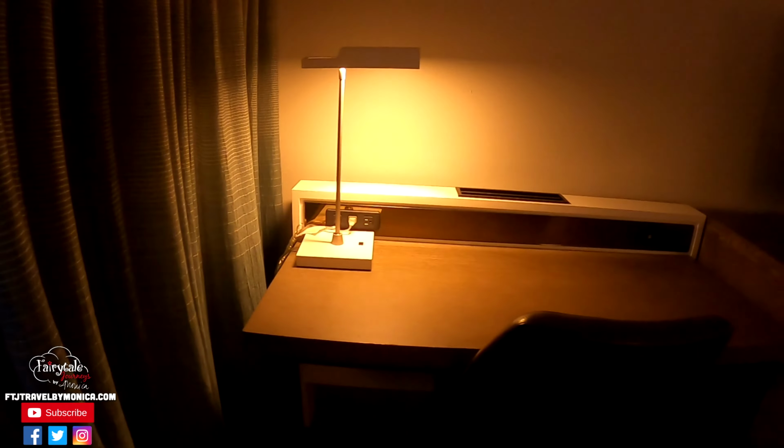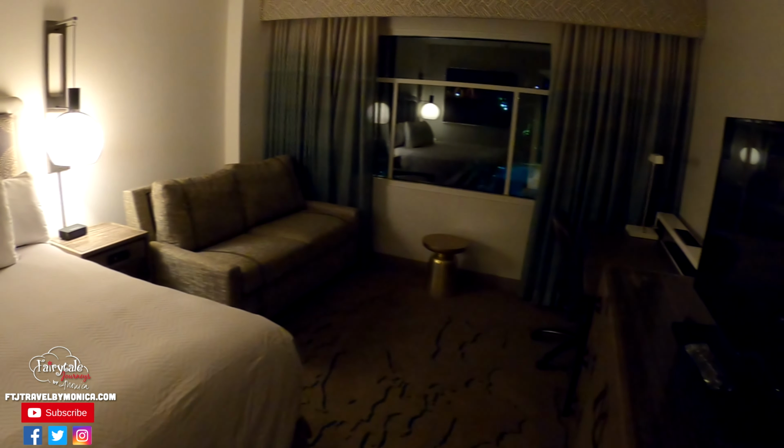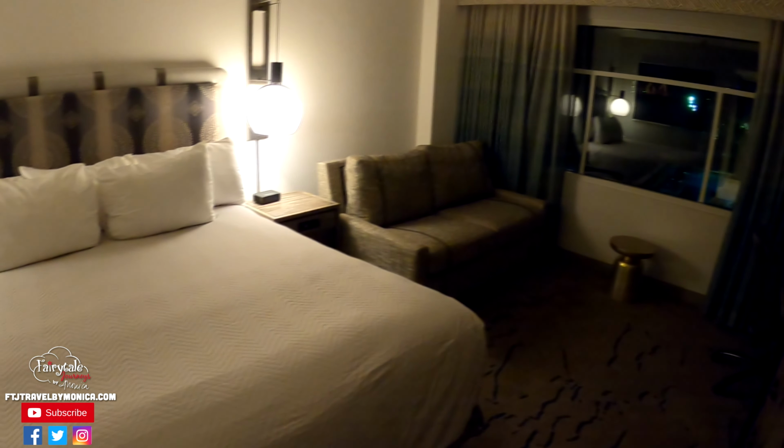And then there is a desk with plenty of plugs. One thing I loved about this room was there were plugs everywhere. We were not in any shortage of plugging our things in. We even brought a power strip and we didn't have to use it.